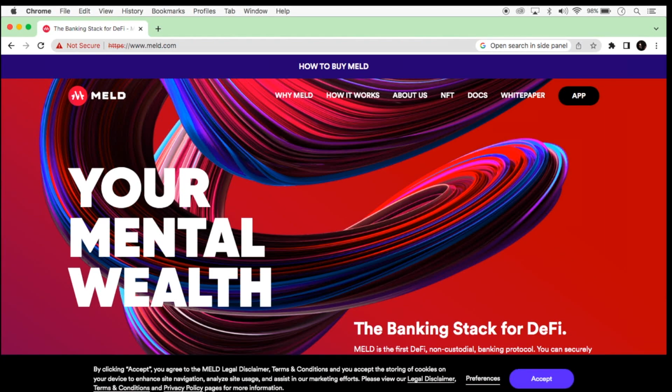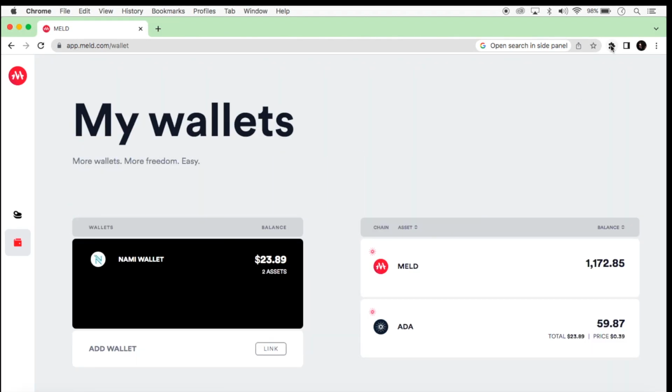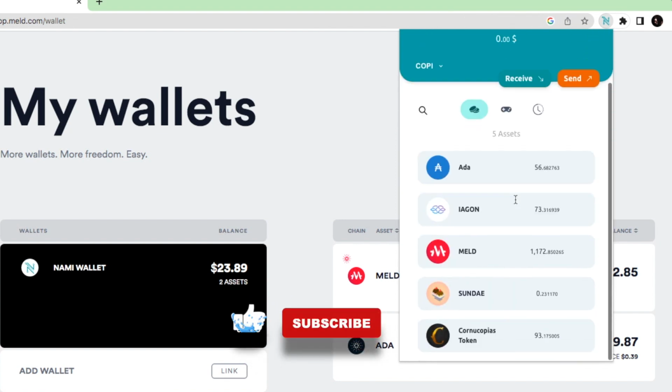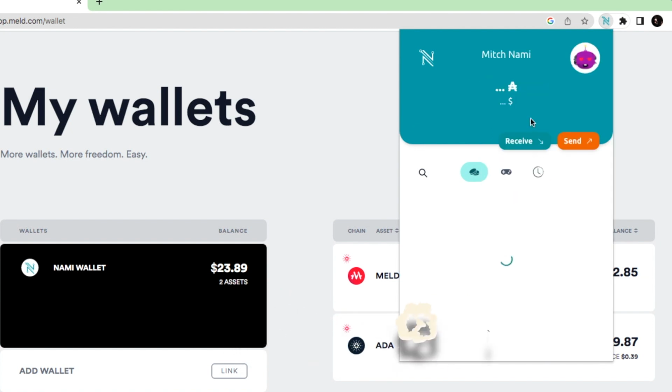All right, so the first step is to go to MELD.com and click on app. Once you do that, you're going to be able to see your wallet, and you can also go to your extension and go to Nami. Once you're in there, you're going to see your balance and, of course, your MELD tokens.